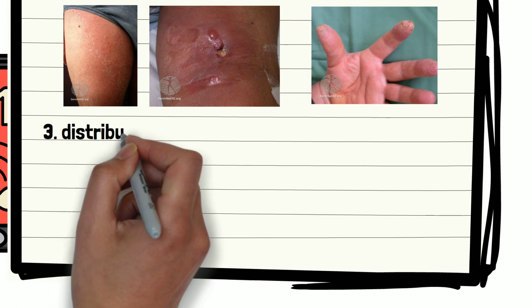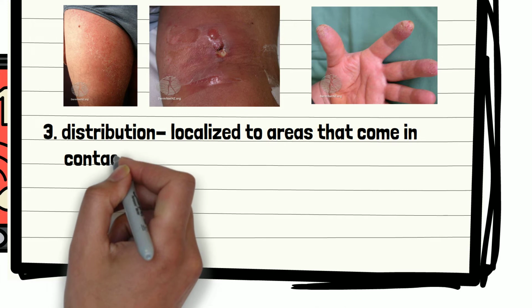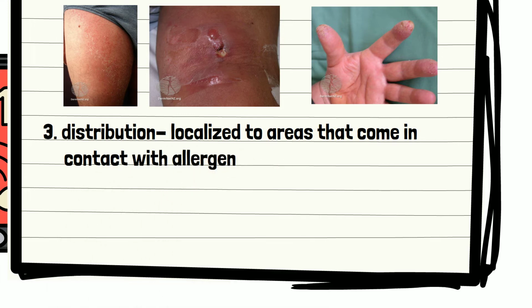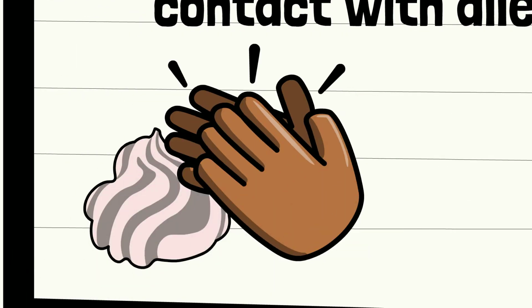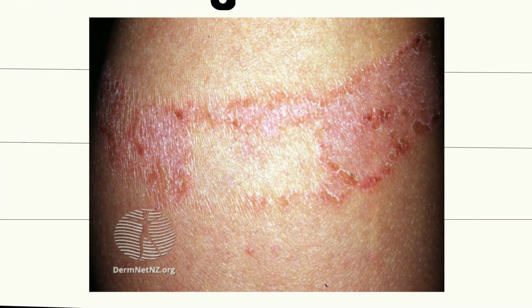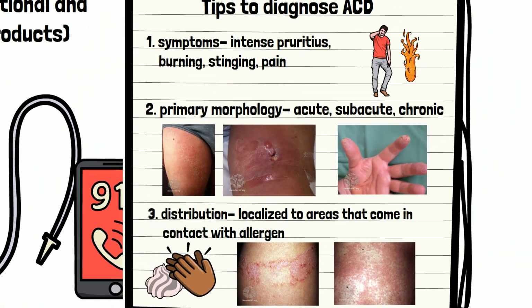Third is distribution. ACD is typically localized to the skin areas that come in contact with the allergen. However, allergens can often be transferred from the primary site of contact to distant skin areas. For example, the hands or even the face when applying the topical antibiotics. Sharp demarcation or geometric pattern also points towards an outside job from the allergen. Sometimes ACD can cause an id reaction, also known as autoeczematization, which is when the dermatitis occurs at skin locations distant from the initial site of ACD a few days to weeks after its onset.